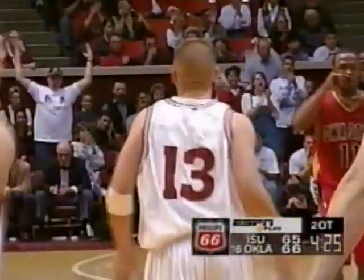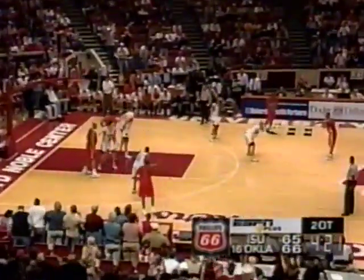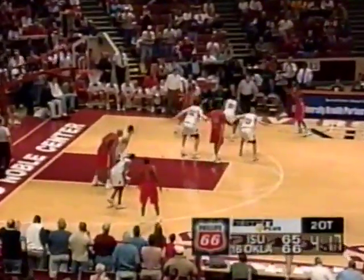Well, how about Heskett? He's back in the game. The first time he was on the floor in that overtime was for that last 4.8 seconds to take that shot. He's limping a little bit, but he's a gamer. He steps up, hits that three.